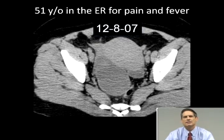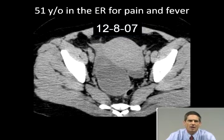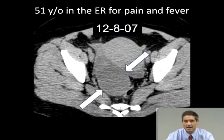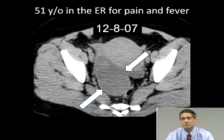The impression on this exam included the following. There's no definite cause of the patient's abdominal pain and fever seen on the current study. Again seen is a myomatous uterus as well as bilateral cystic adnexal lesions. However, a solid component of the right adnexal lesion more superiorly has increased in size. This is somewhat concerning and warrants further evaluation with either ultrasound or CT scan of the pelvis with IV contrast. So this patient came in with pain and fever and the CT done.